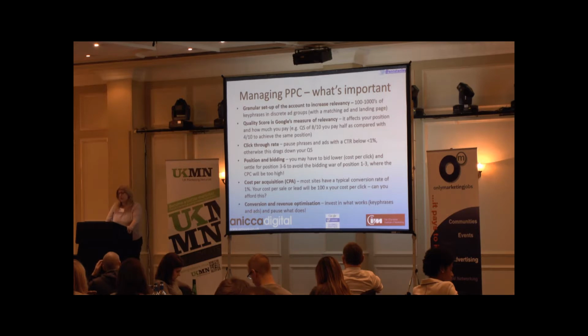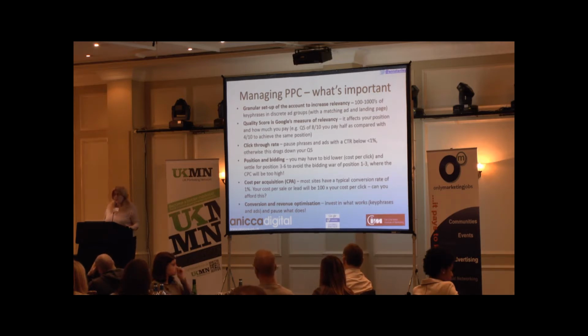When we do PPC, I'm sure Luke will go into more detail on this, but it's really important to focus on two things really. The first one is quality score, and the second is cost per acquisition. And my take-home message for anybody that's doing any form of digital marketing is that you need to improve your relevance, and in Google this is quality score, and you need to know what your cost per acquisition is in order that you can make sure you get a very good return on your investment.